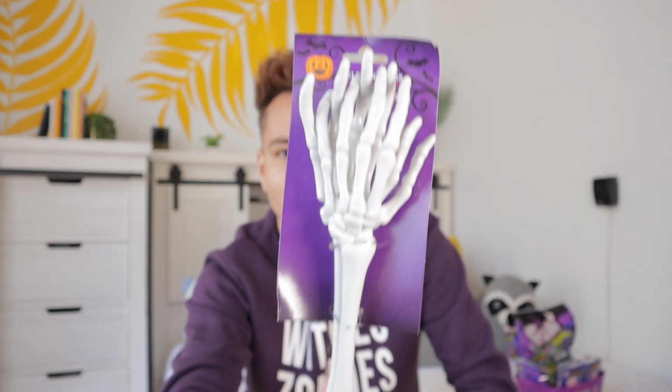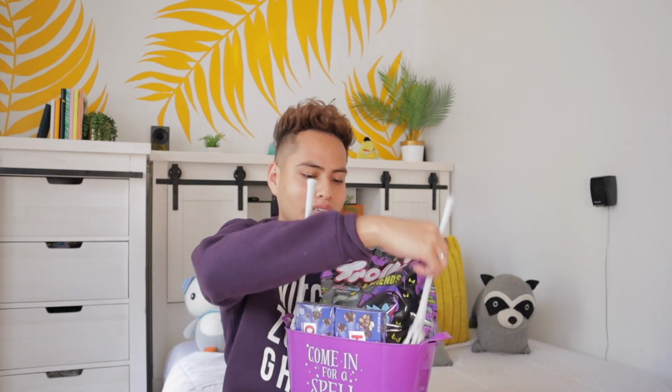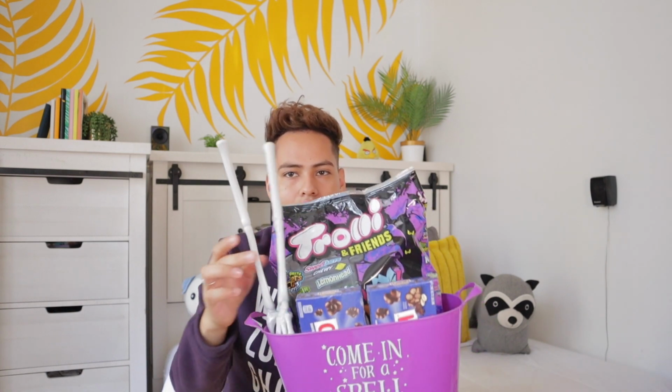And then they had these skeleton hands. They're actually tongs. I need to use them for the candy that I bought. Or like, well, not like this. It looks dumb right now, but you know, put it on one side and with the candy like this, or like this. I don't know, something like that. It looked better in my head.